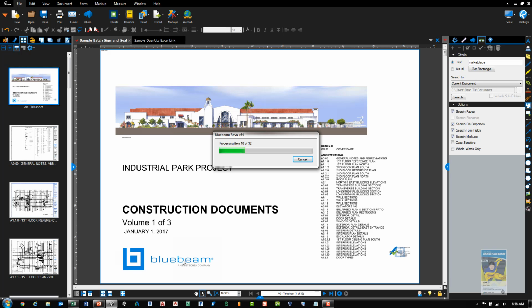Depending on how many sheets you have in your set, or how many files you've asked the software to use this function on, the process may take quite some time. This particular file is 32 pages long, so it'll take a little bit of time to do.